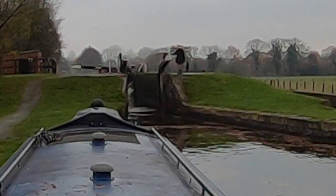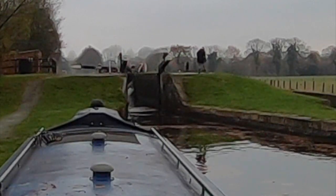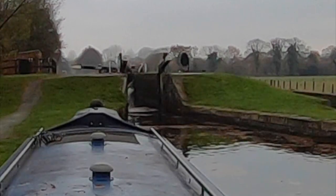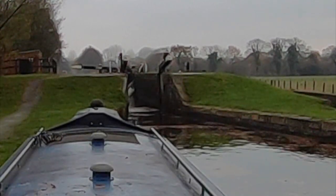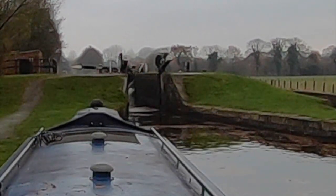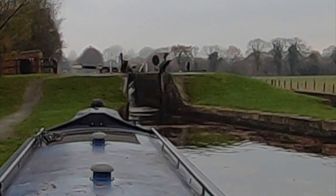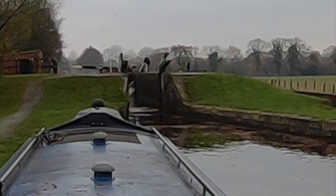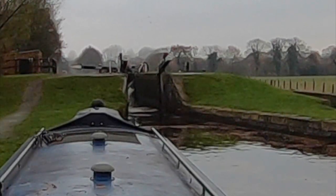So you can see here now, at this point, had I had somebody else on board to either stay on the boat and steer it straight into the lock, or had I myself stayed on board and my friend opened the gates before I'd arrived at the boat, then we would have had potentially zero time.